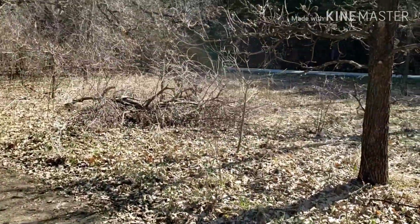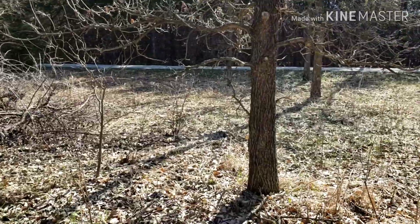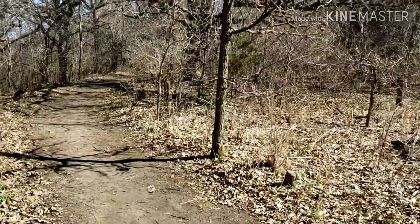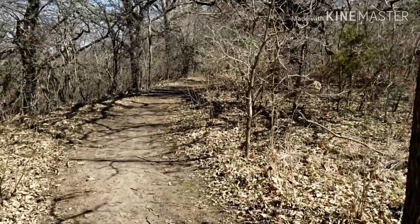You can see that there. That is not a road. That is the bike trail, which I'll walk that too. Probably not today, but I'll walk that too here eventually.